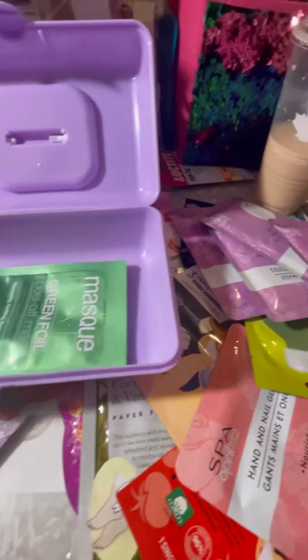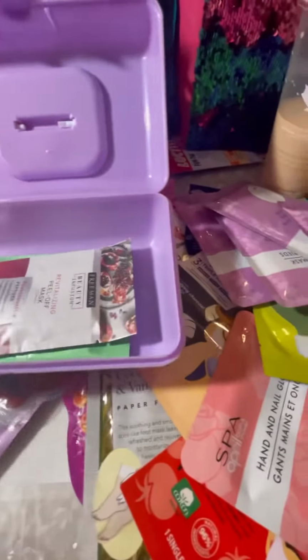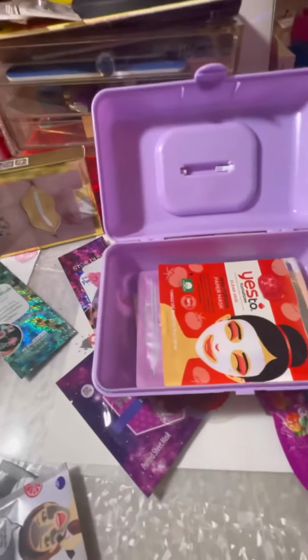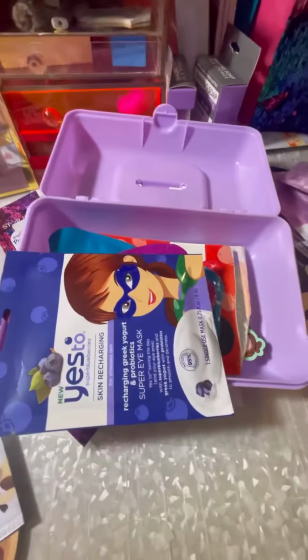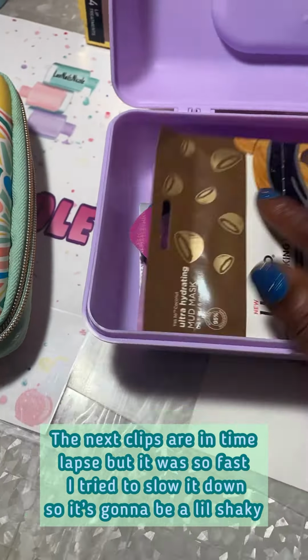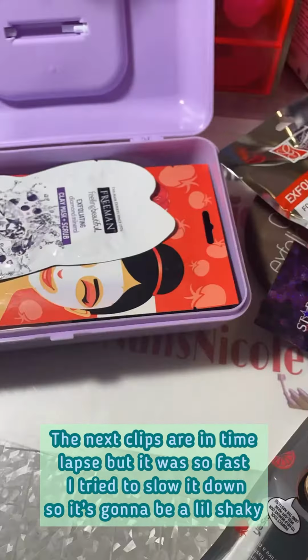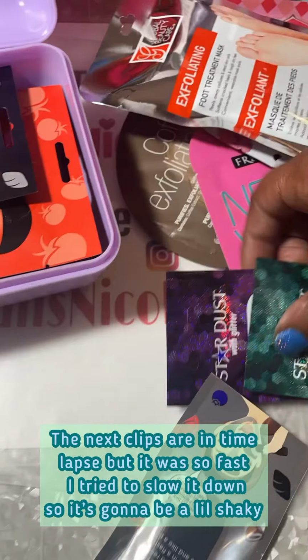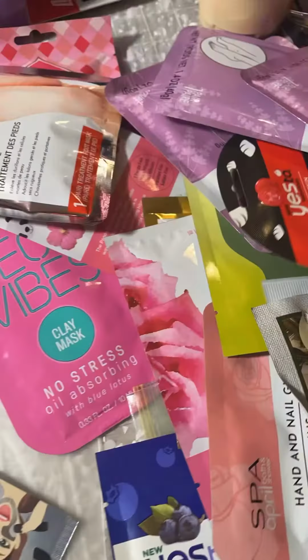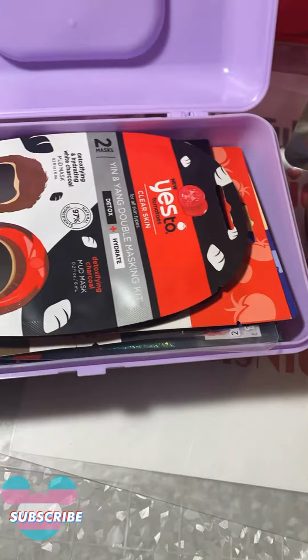So when I decided to do this, I thought I'd just pop on so you guys can see the abundance of facial masks that I have, like way too many, right? Oh my gosh, I didn't even know I had this many until I pulled them out of that container and opened my other container. I was just like, whoa. So I probably won't be buying face masks for a while until I at least get through one of these cases.